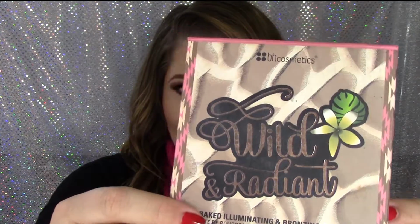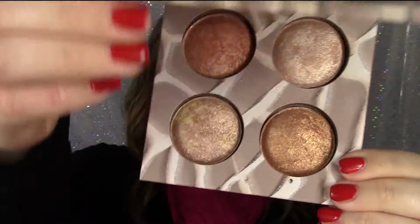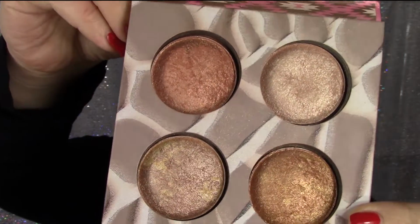Okay, we're almost done. We're getting there. So I wanted to talk about a couple of highlighters and highlighting palettes that I really loved this year. One of them that I use like crazy is the BH Cosmetics Wild and Radiant palette. It looks like this. I love this.